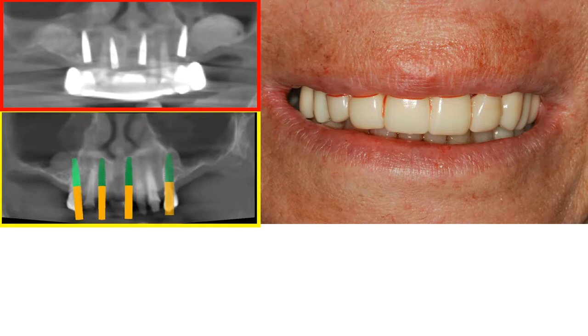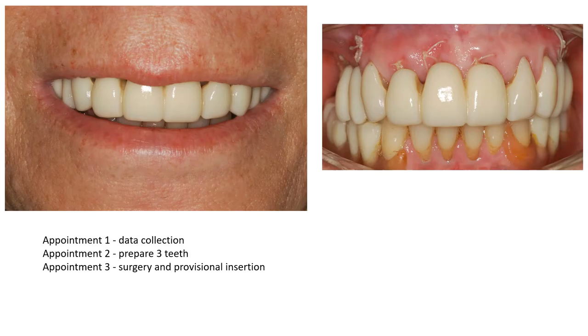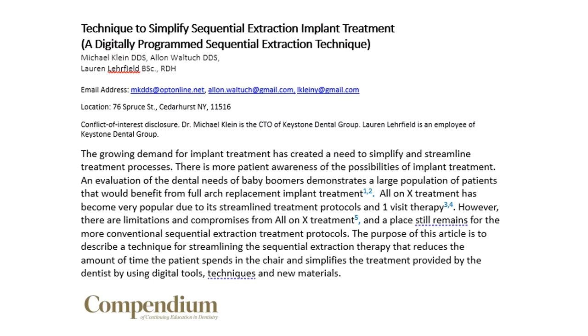And so, as we all know, with guided surgery, it's very predictable. We can very predictably end up with a result as it's been planned. So this is a total of three appointments. First appointment was data collection, which was CT and intraoral surface scan, photographs. Appointment number two, one hour preparing three teeth and provisionalizing three teeth and taking digital scans. And appointment number three, surgery and provisional insertion. There's no restorative portion of that segment of the case.